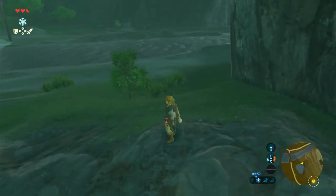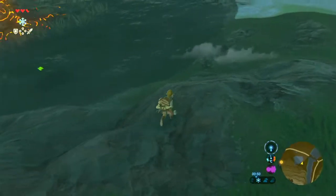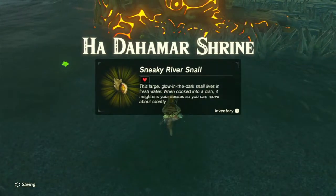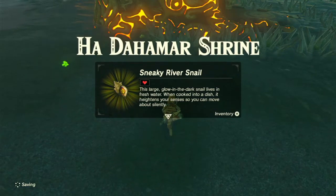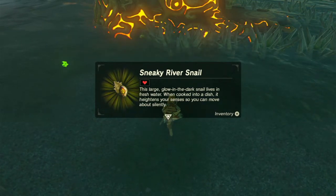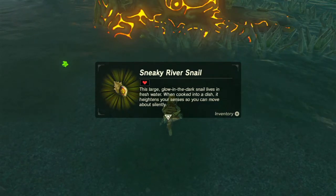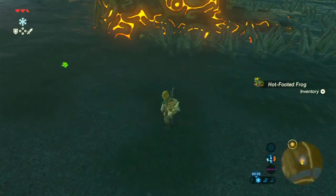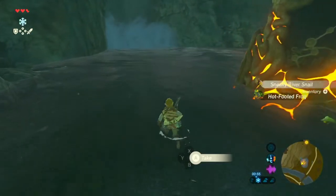I heard something, but anyway. If we go down here, there's some stuff in the water we can pick up. Sneaky river snail. This large, glow-in-the-dark sea snail lives in freshwater. When cooked into a dish, it heightens your senses so you can move about silently. So that's stealth increase, so that's good.